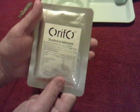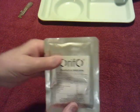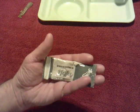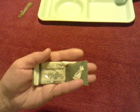We have Orfo Thunfisch. I believe this would be tuna. Pack of tuna. We have, wow. No, it's not pepper. It's a pepper spread, perhaps. I bet that's to go on the bread of the biscuits. Probably pepper cheese. Best guess. Anything that I call out and it's wrong, please correct me. It does not upset me in the slightest.